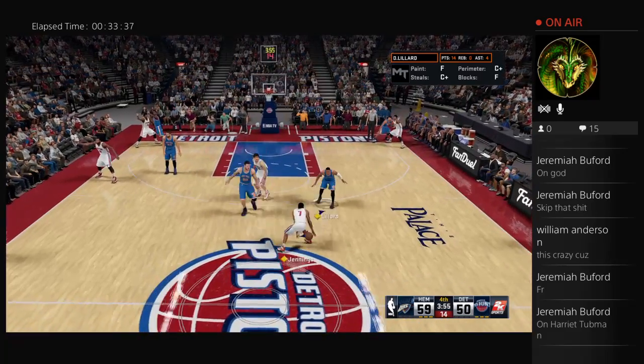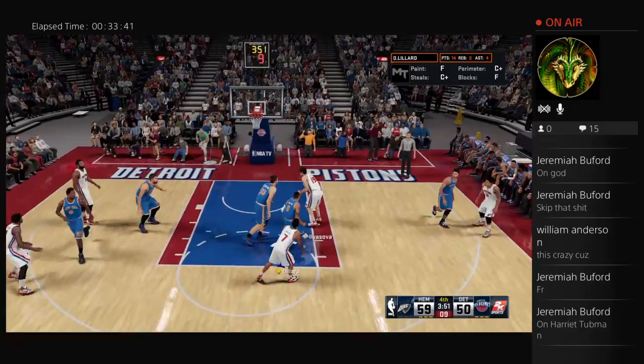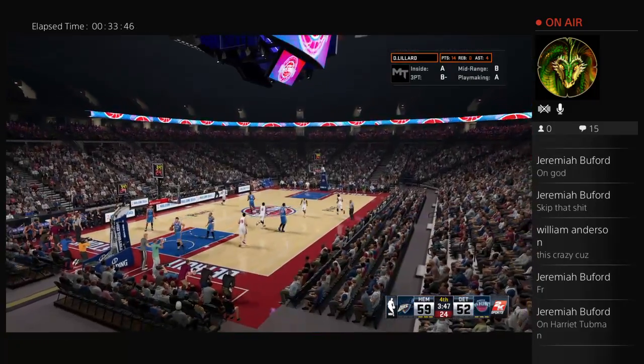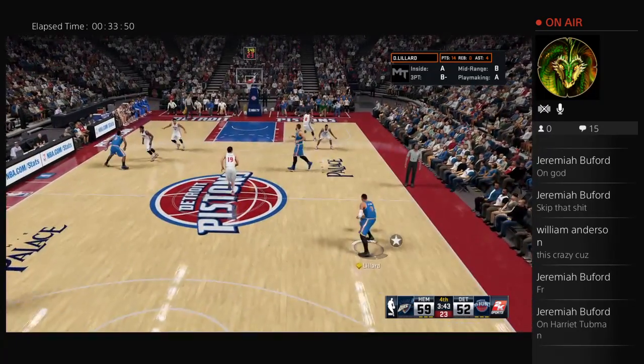Ilyasova is screen on Lillard. All right, let's go. By Jennings to the inside. Here's Ilyasova. Makes it off the glass. Ilyasova's got 4 this quarter. That pass into the paint, that is a work of art there.